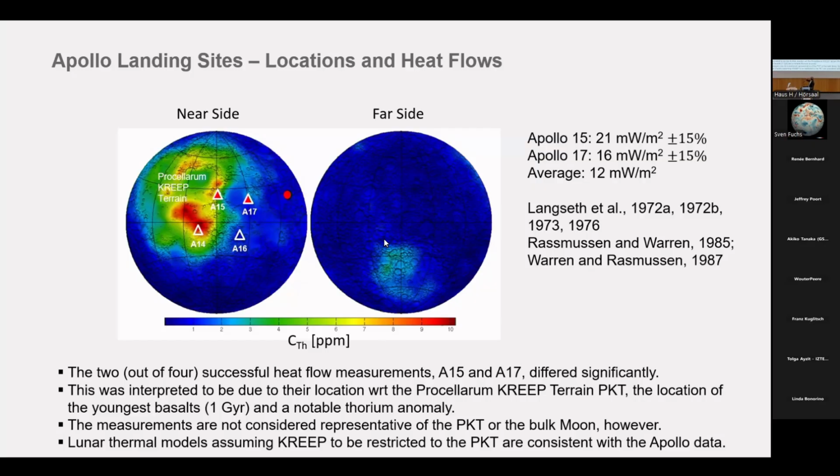Now, what you see here is a region that we only came to know later. It's the Procellarum KREEP terrain, an anomaly in thorium concentration on the moon. Nobody really understands where this comes from geologically, but it is there. These 2 measurements were a bit unfortunately located for that. He would have wanted to measure here, and he would have wanted to measure over there. This is actually the point where Lister this spring tried to measure the heat flow. This is much more into the region that, thorium-wise at least, is more characteristic of the moon. But these were the 2 measurements.